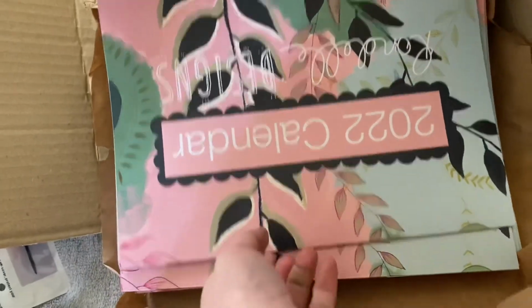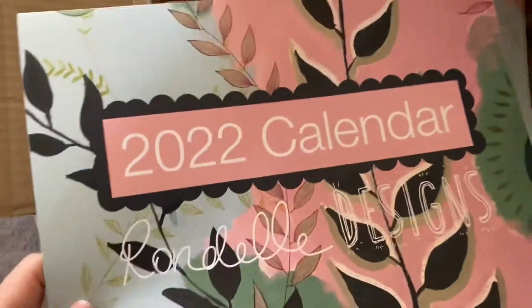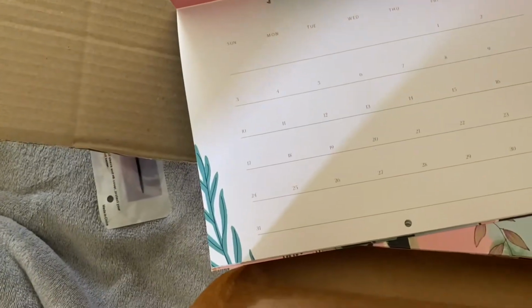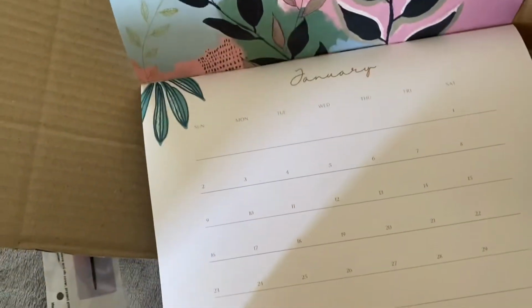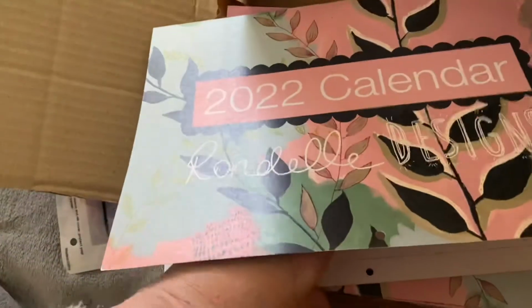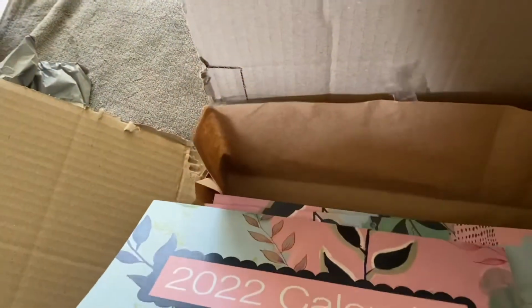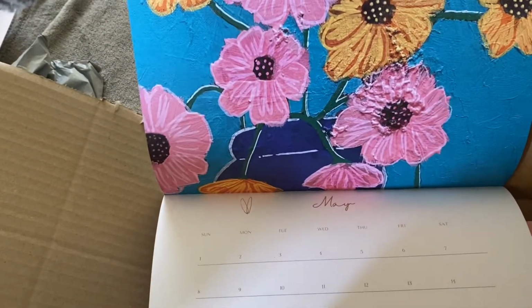Oh my god, it is. Wow. Oh my god, so cool. Oh yes. Oh my gosh, I love it. The quality is not too bad. Oh, that one's great. That one looks so good. It's okay. Oh my god, it's so cute! Yay!